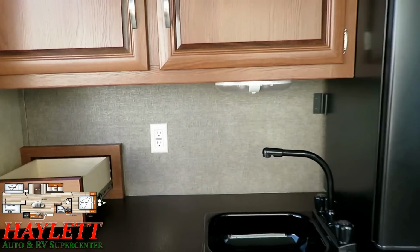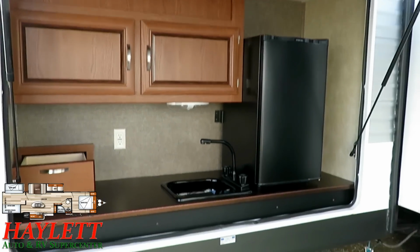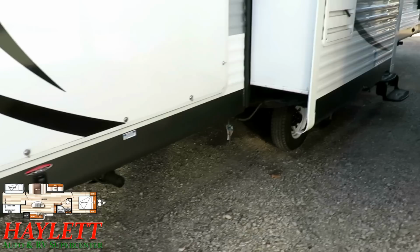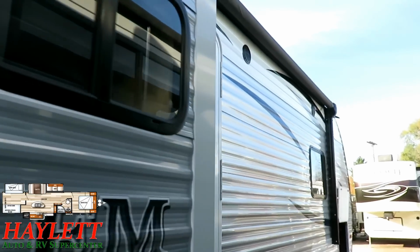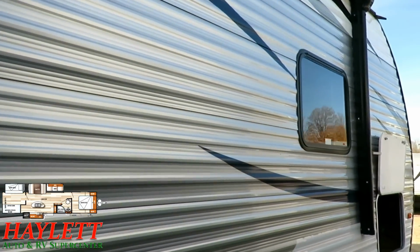Big full-size, well, no, I guess the big outside fridge. I don't know what a full-size outside fridge would be, but this is the big one. You can just lock her up, close her down, good to go. Again, power stabilizer jacks, everything's all set there. Power awning, talked about that. LED lights on the awning, making sure I don't miss anything. I think we are pretty much good to go.